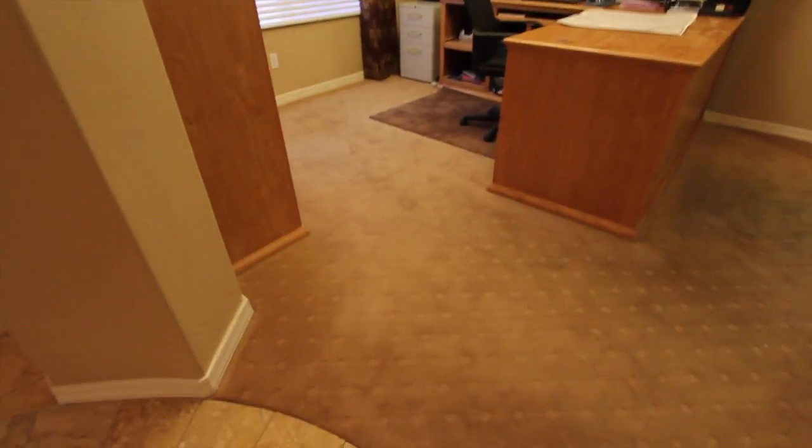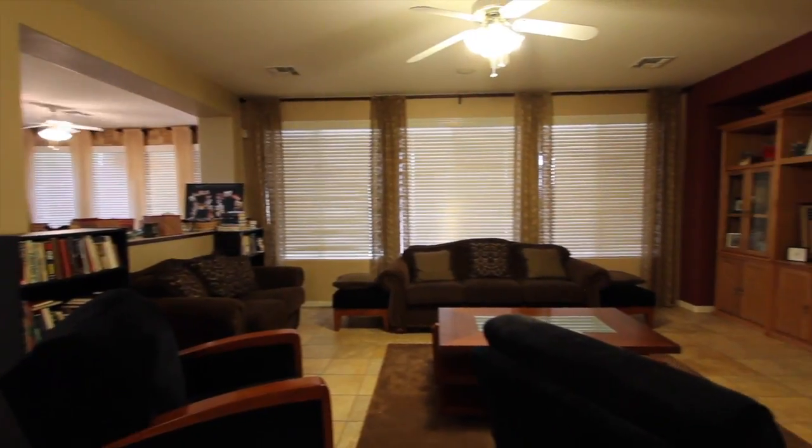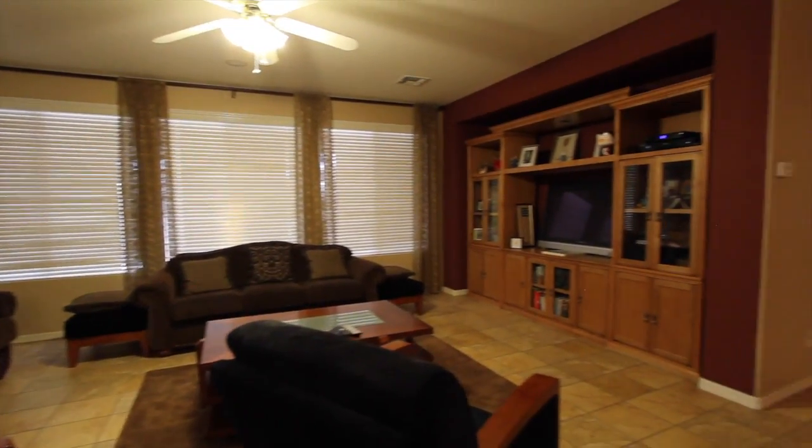It's actually really, really nice, like quality carpet, but the condition is a little bit abused. You can see over here kind of where that black is. It may come up in a carpet cleaning, but there's definitely been a lot of traffic coming through there. But overall, very nice house, and you got this big room as your living space.